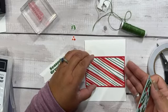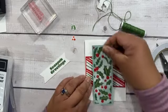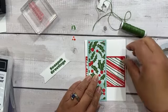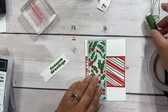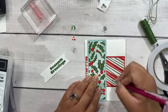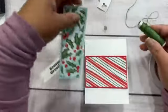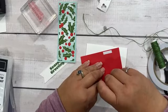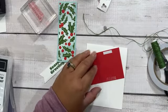Oh, I made that slightly smaller. Okay, note to self. And then this one is going here. And so we want to be roughly here, just marking it with a pencil so I know where to go. And let's hope, yep, perfect. So let's get that off.